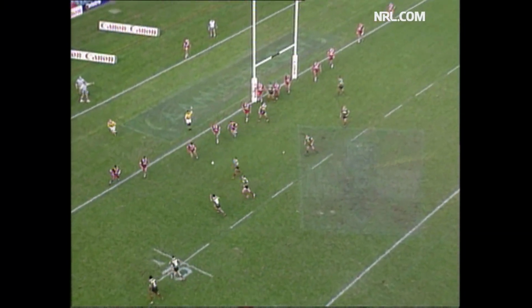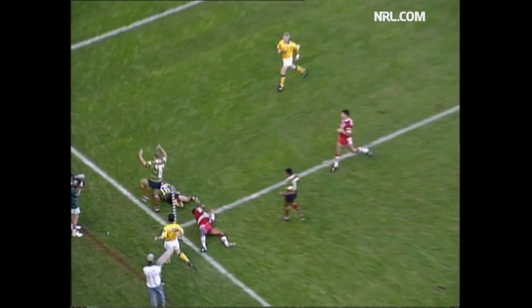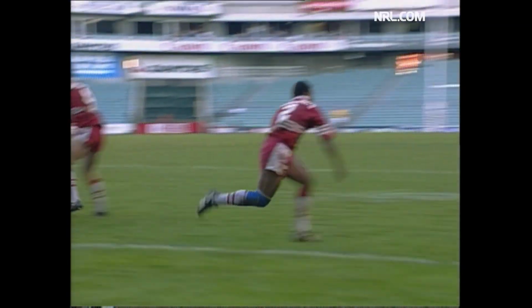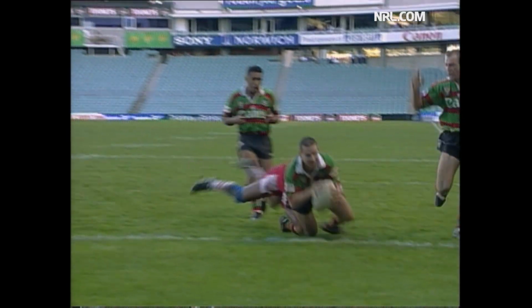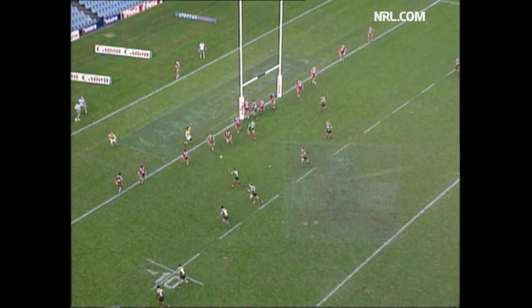Keep an eye on it. Well, I'll tell you what, it's a tough call. I don't think that's forward. Well, that is a tough call. Won't be able to tell too much from this angle. He got the ball down okay. Let's have a look at it.